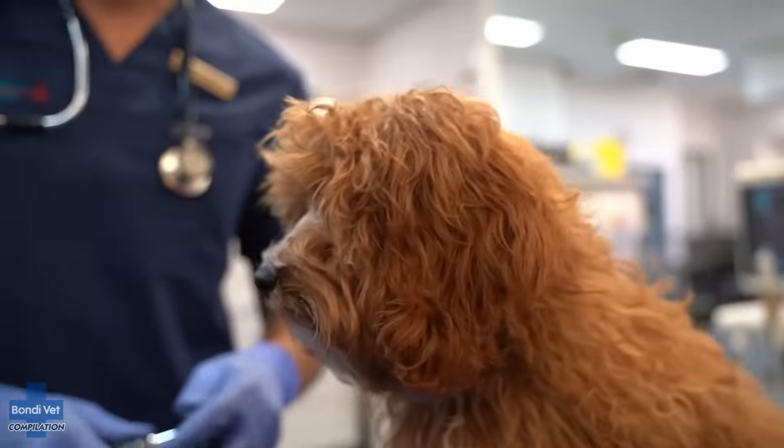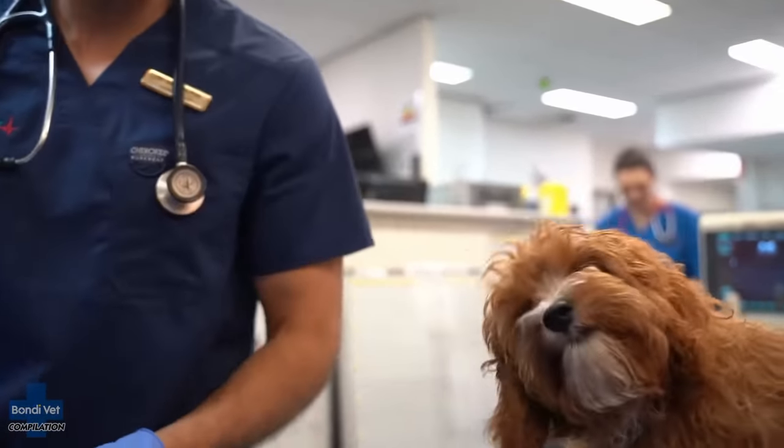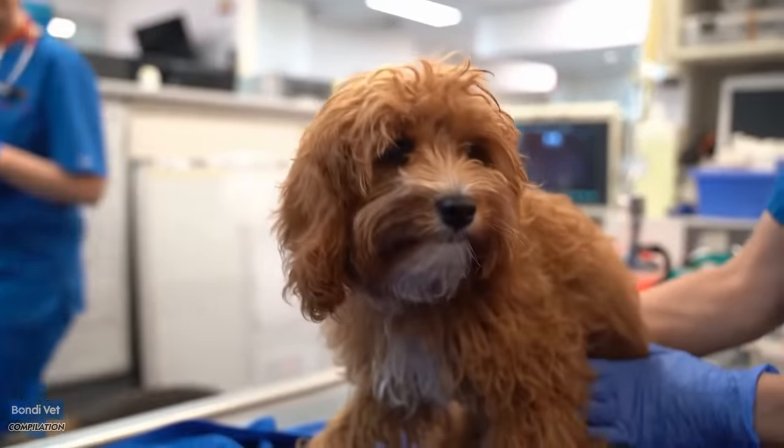So what we're gonna do is have a chat to the owner. We probably have to do an anesthetic and then try to pull it out. You can't flush them out because they'll just stay down the bottom, so we have to actually pull it out. It's all right, Ruby, we'll get rid of that. Good boy.